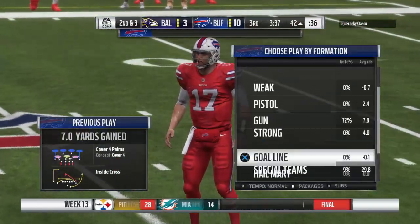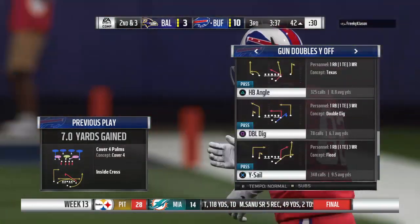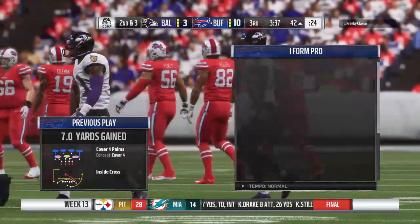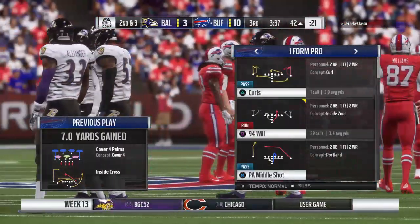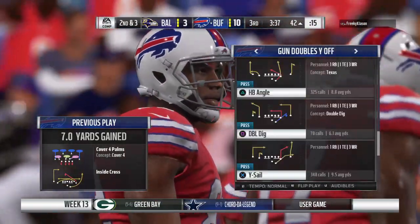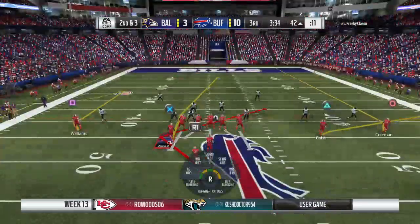One thing you're hoping for when you run drag routes is that you're able to hit a receiver in stride, and he can pick up a lot of yardage after the catch. But in this situation, the defense was effective, able to stop him before he could get a good head of steam going. Able to get 7 on that first down pass play. 2nd and 3.